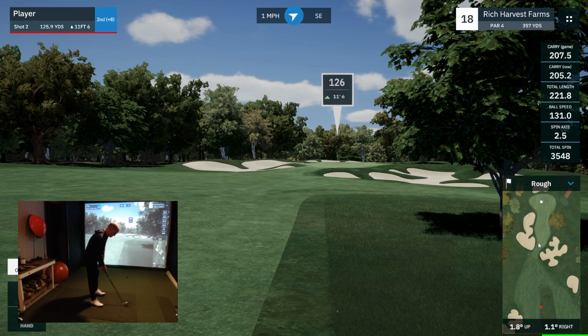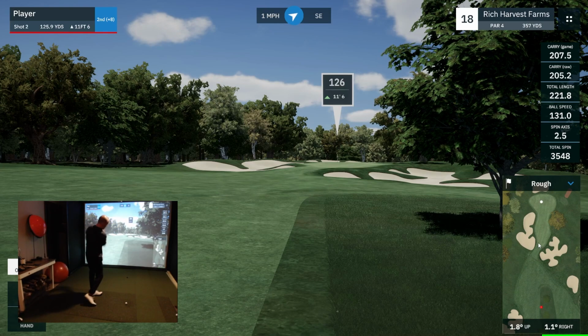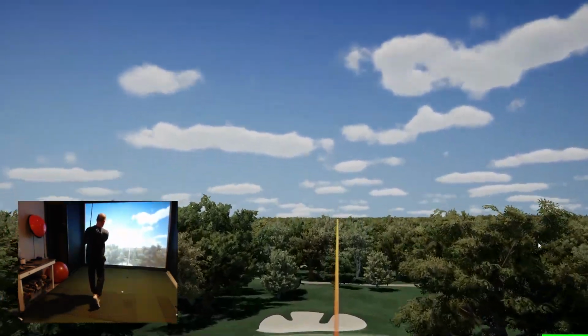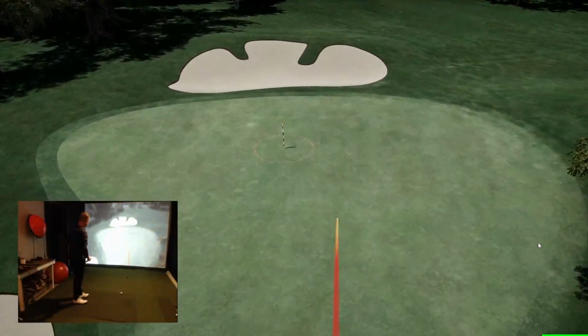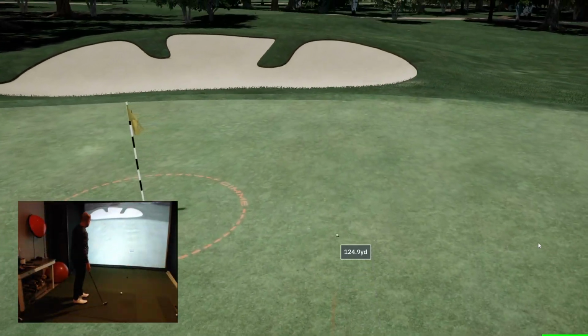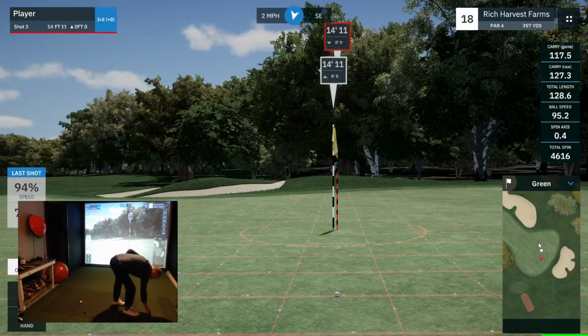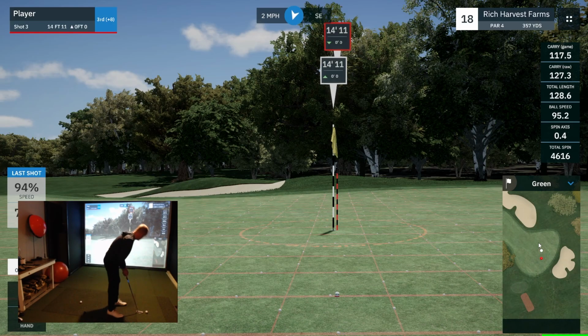So let's see if we can't get this one close. And make a birdie here. That'd be nice. And yeah, I'd say we're in birdie range. 15 feet, a little bit of a break. See if we can't make a putt. If I make this, it would break 80.